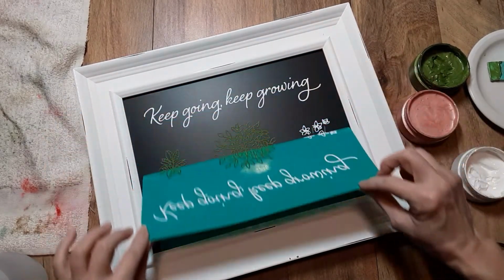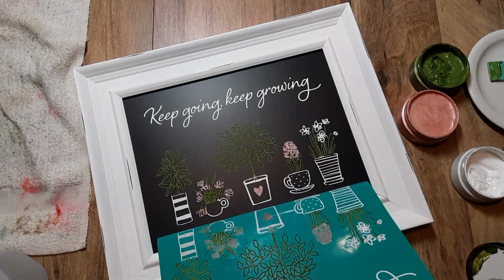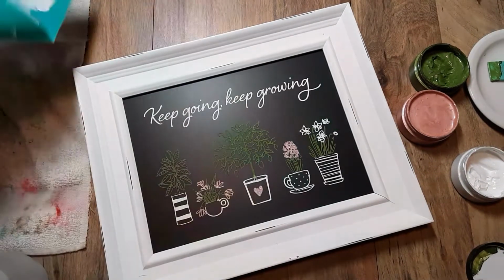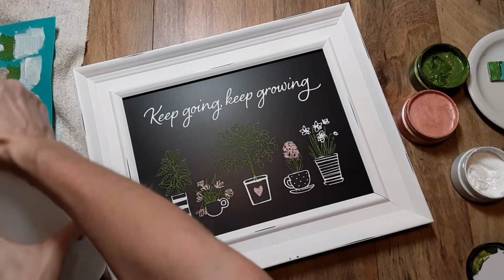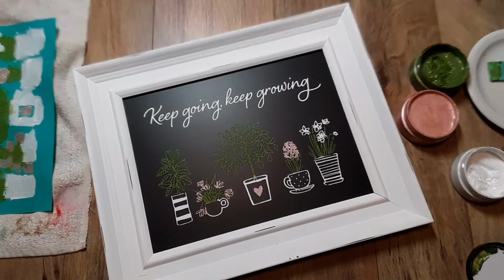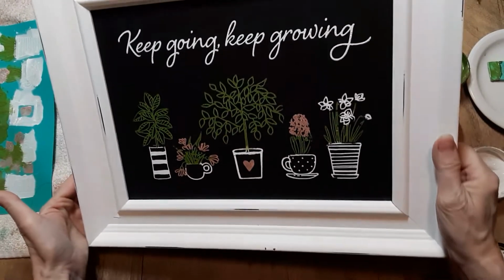Okay. Now slowly peel it up. There we go. Oh, I absolutely love this. I love how this looks. Okay, I need to get my transfer sprayed with some water here to keep that mesh screening moist until I can get to the sink and get it cleaned off. I really like how that turned out.